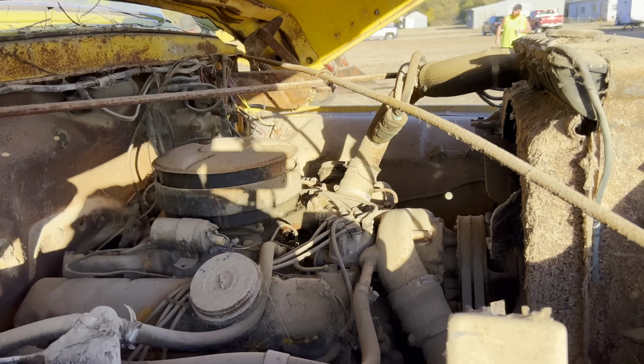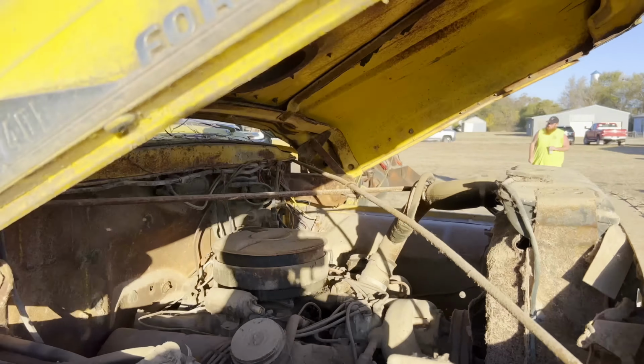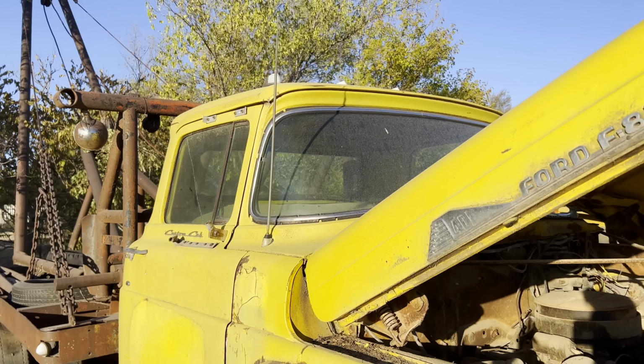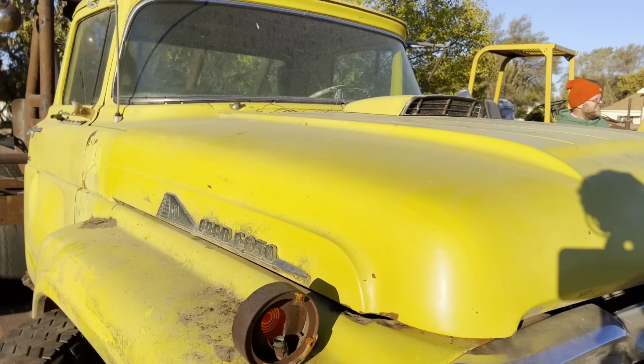Unfortunately, the carburetor is missing off of this. I'm going to go look around on the pallets and see if it's over there somewhere. But yeah, it's even got the scoop on it. It's kind of unusual because this is a custom cab. It's got the chrome around the windshield and the chrome grille. Unfortunately, that must have just happened. That's a fresh crunch, because this hood is big truck hood only.